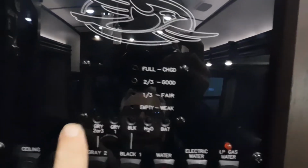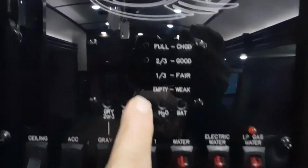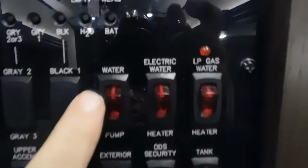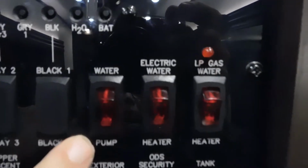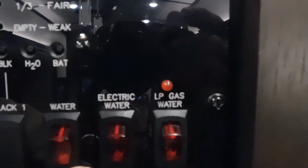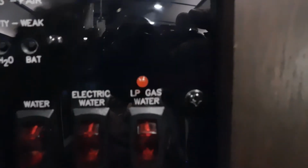Real quick, here's the ceiling light. Oh, we'll start at the top. Here's where you check your tanks. Your new battery, all of your water tanks and black and gray tanks are empty. Here's where you turn on your water pump if you're hooked up to potable water. Here's where you hook up your water heater if you're hooked up to electricity, and here's where you turn it on if you're hooked up to gas. The rest of these are all lighting.